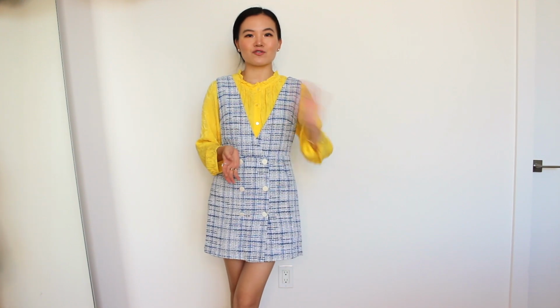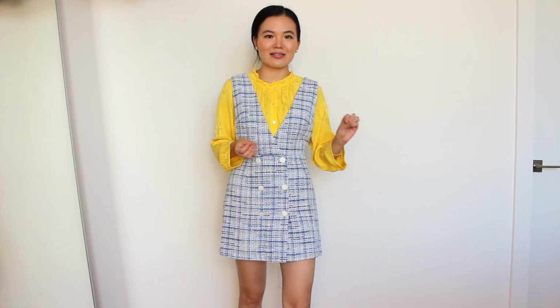So I just throw it in the washer on delicate setting. Now it's definitely not recommended for all of the silk pieces, but I have just learned over the years that taking care of silk is not as scary as the care label suggests. Unless you are wearing the exact same shirt over and over again, then you probably want to take it to the dry cleaner.